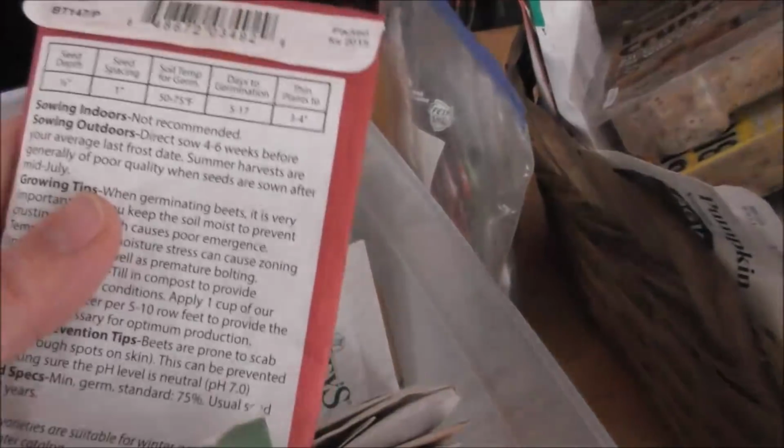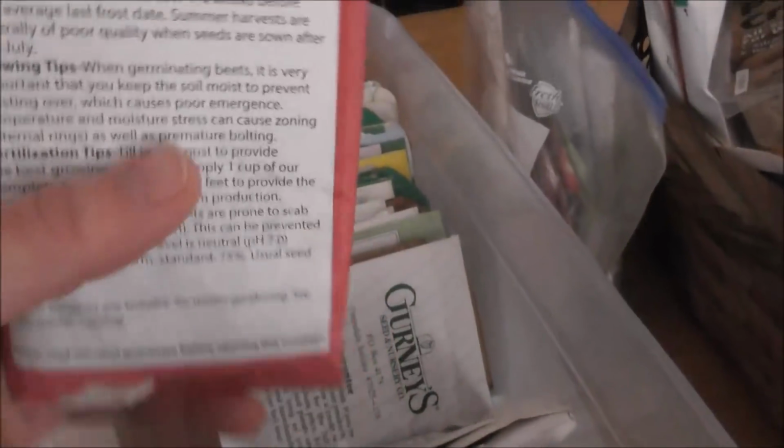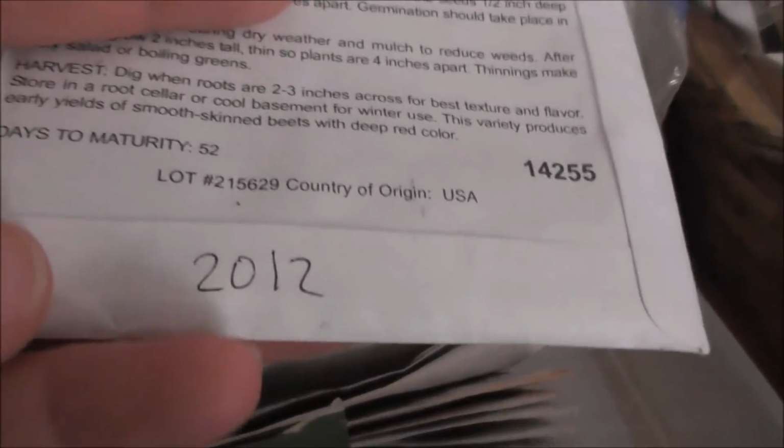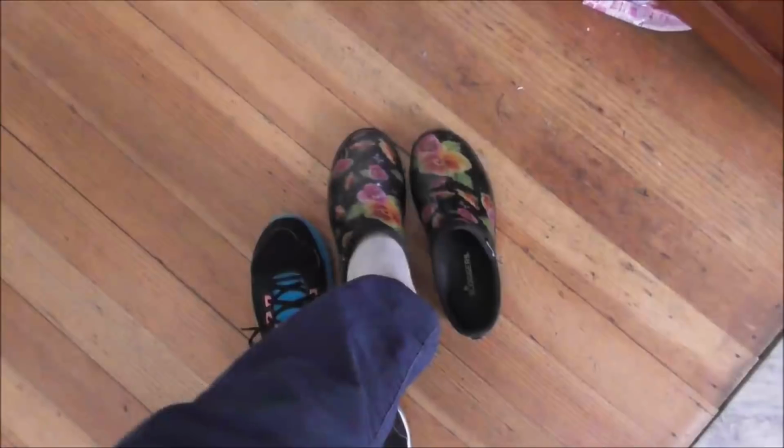Beets. Direct sow 4 to 6 weeks before your average last frost date. Guess we can put those in too. And there's some more beets. Now I don't know if this guy's going to do anything. 2012. That's a long time ago. Okay, I think that's it for now. Are you going to help me? Okay, let's go, kiddo.